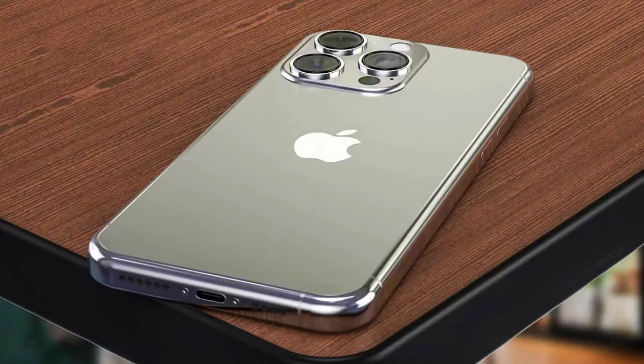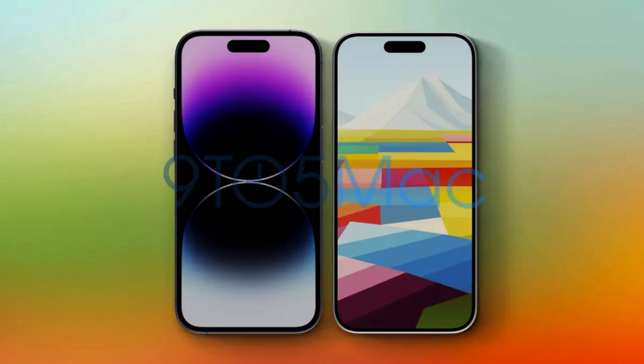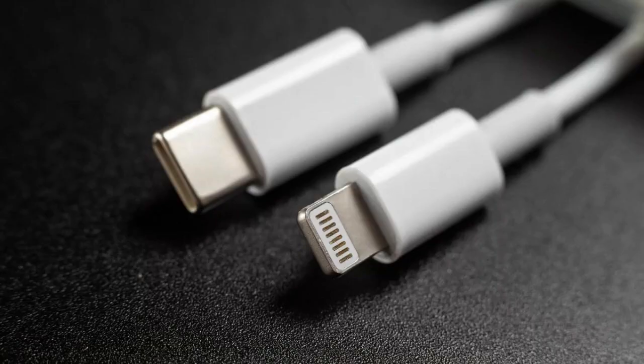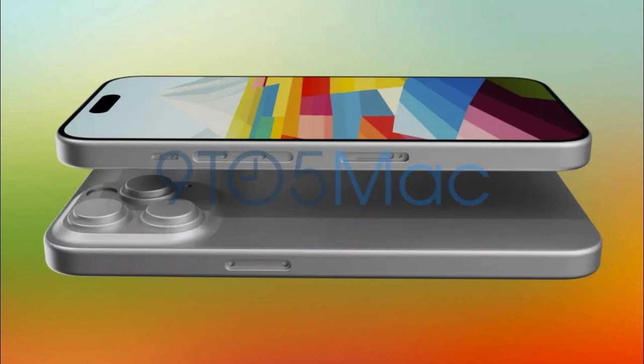iPhone 15 Pro Max design and display. The iPhone 15 Pro Max could be getting a new look, led by a rumor that says Apple's iPhones will feature more rounded edges than in the recent past. That claim has been backed up by leaks of iPhone 15 dummy units that show off rounded edges in addition to other rumored design changes, like the addition of both USB-C and an action button. More on those features in a moment.